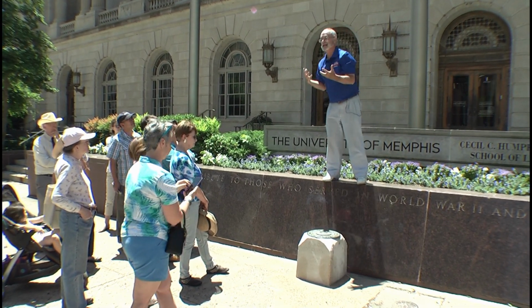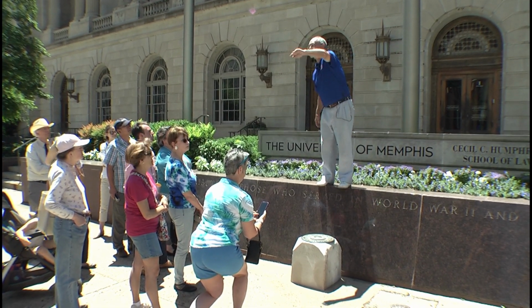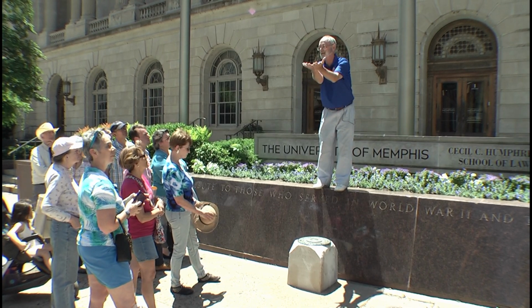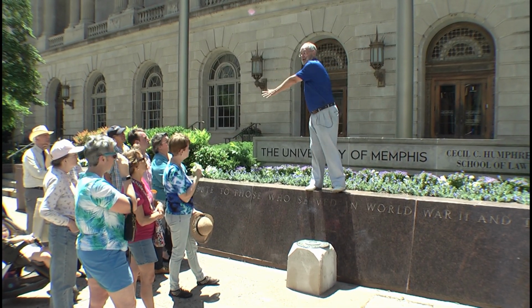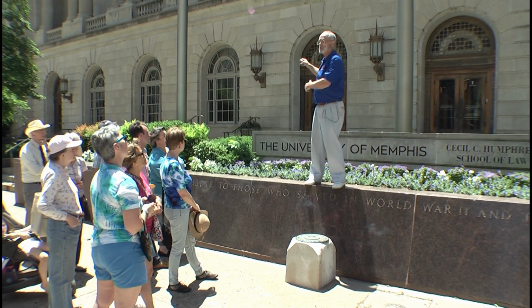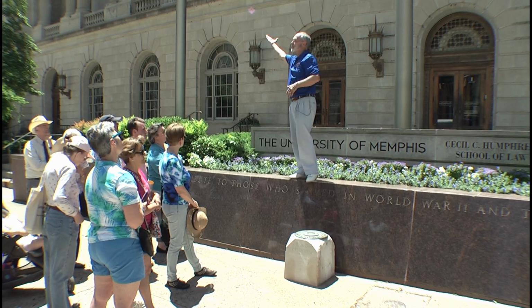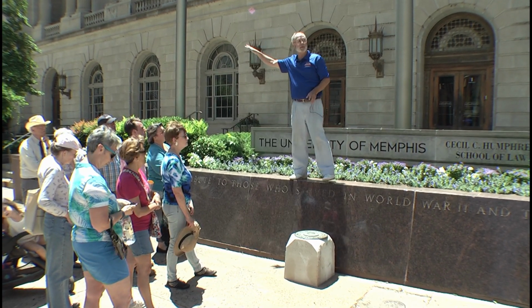Now Memphis actually began down about where the pyramid area is, where the Gayoso Bayou and the Wolf River and the Mississippi River all came in. All the boats would come into there in the low-lying land. And we grew along the riverfront with transportation. We built the cobblestones, the railroads, and went from north to south, all along the riverfront, South Memphis, Fort Pickering, all the way down to the lower bridges.